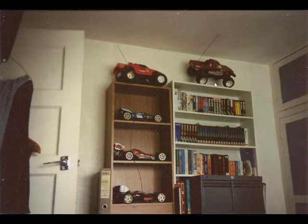Yeah, my Toyota Hilux. And you've got to remember, you've got to build these cars yourself. Also, when you buy a car, it doesn't come with the radio gear. You have to buy the radio gear separately. It only comes with the car and the motor. You have to buy a battery and the radio gear separately. The radio gear consists of the controller, the receiver, and two servos.